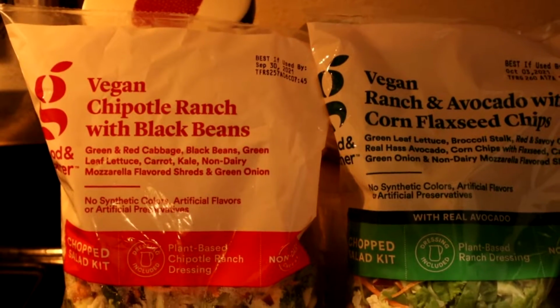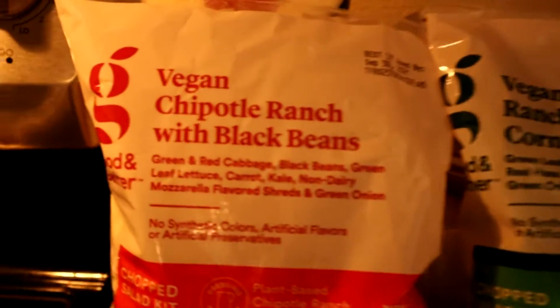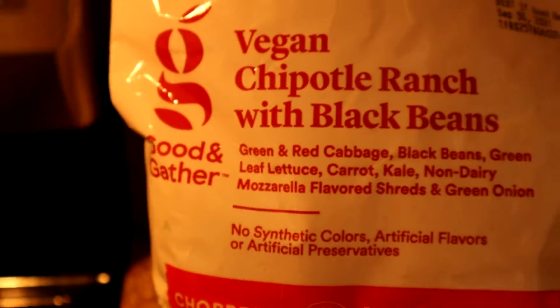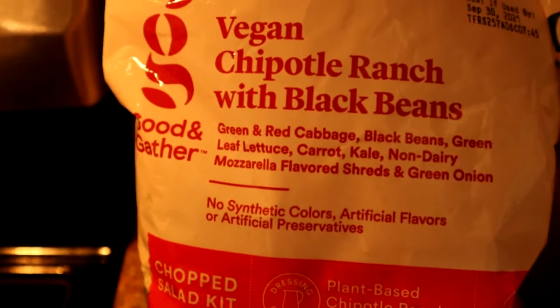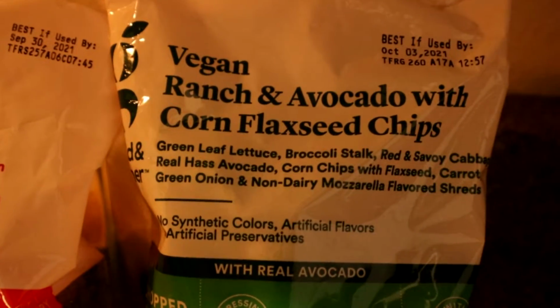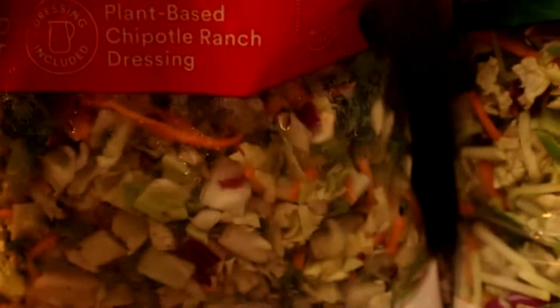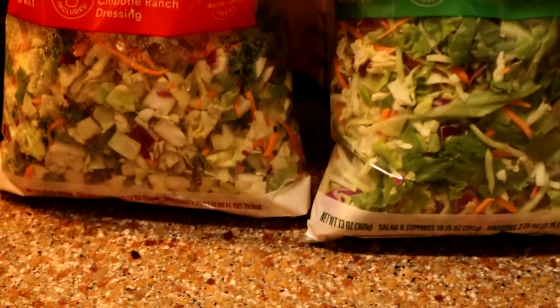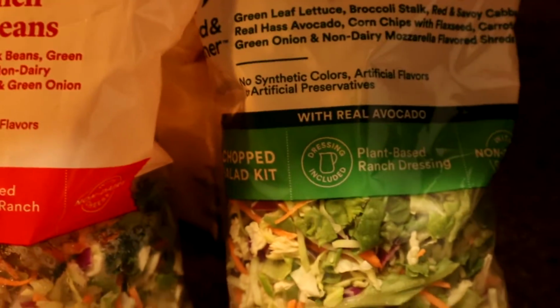So I got these at Target, they are the Good and Gather company. This one is vegan Chipotle ranch with black beans. This one is ranch avocado with corn flaxseed chips. They make the cheese vegan. So it's kind of like those kits you would get at King Soopers and stuff, with all the stuff made already in it.